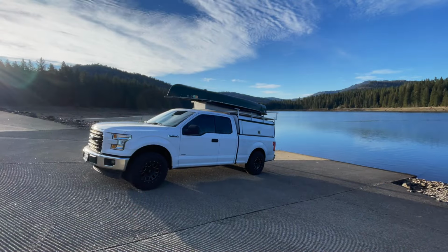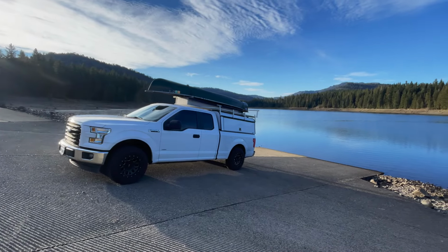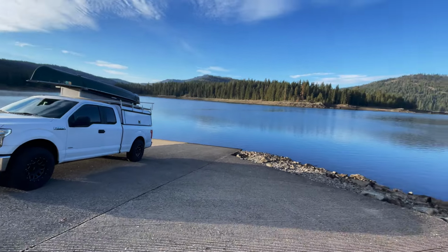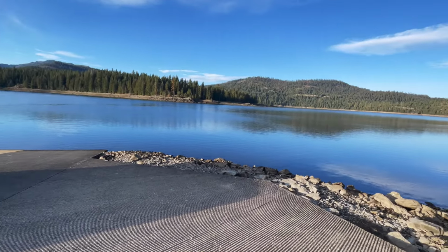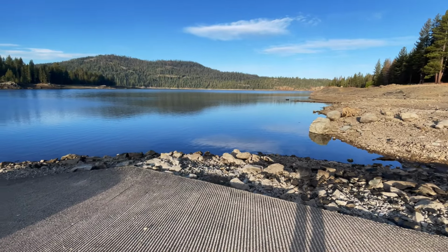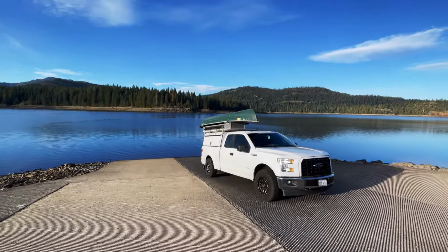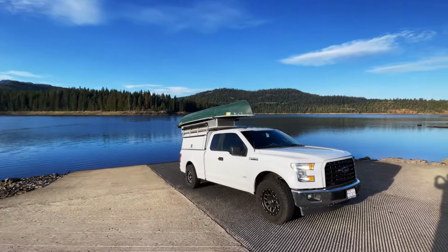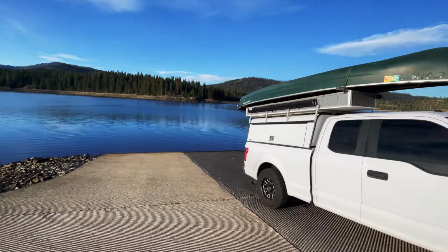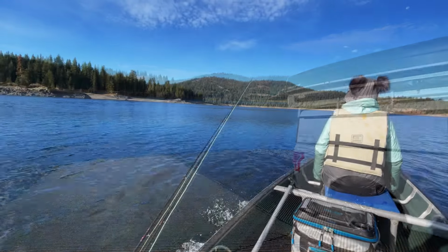Well, we made it out here to Jackson Meadow Reservoir. This is above Lake Tahoe, and it's kind of out here a ways. It's kind of in the boonies a little bit, but really nice. So we're going to put the canoe in the water and have a look around. We got a little change in the weather today, finally. No more snow, blue skies, and calm, no wind. So we're going to go out on the lake.